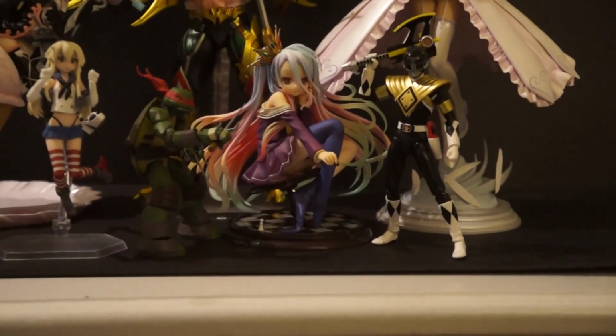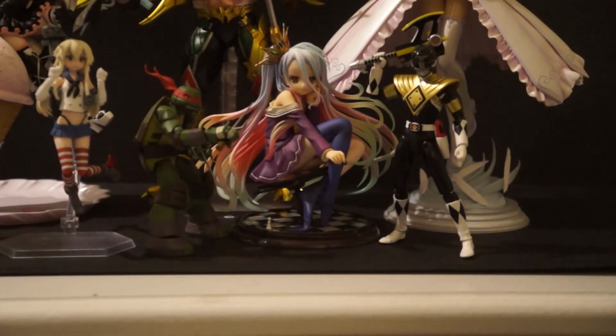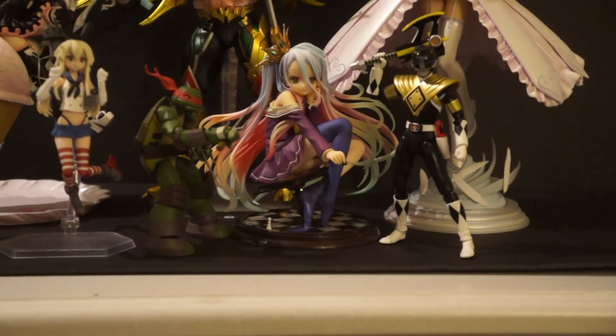So next up is the Armored Black Ranger from SH Figuarts. Now, why did I choose the Armored Black Ranger out of all the other Rangers that were released this past year? Well, it's because he's an exclusive to the US. He was a San Diego Comic-Con exclusive, I'm pretty sure, and it is just an amazing figure.